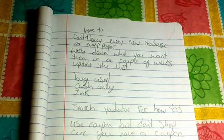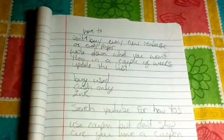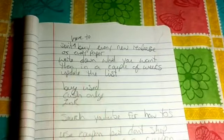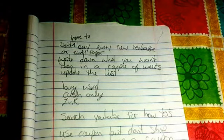So that's what I do. I write down what I want, then I go back in a couple of weeks and check it, and I update the list often. My list is in my phone, and I add things.